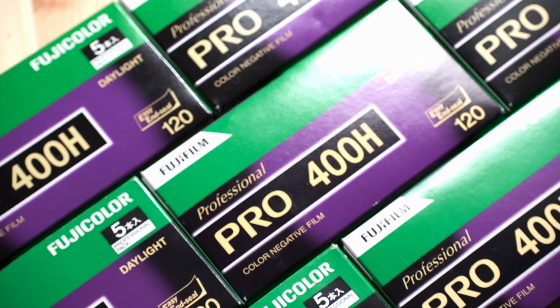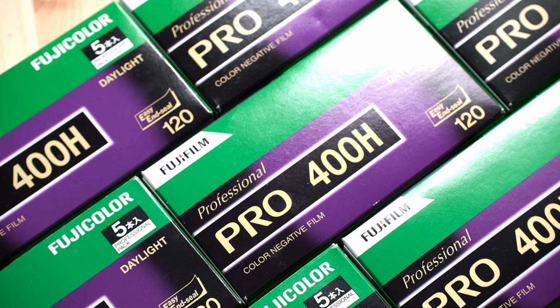So Pro 400H is actually one of the most controversial film stocks that existed up to this day. And you guys probably know it's a discontinued film stock, and it was one of my favorite film stocks that I shot, especially ever since I purchased my GW690 a couple of years back.